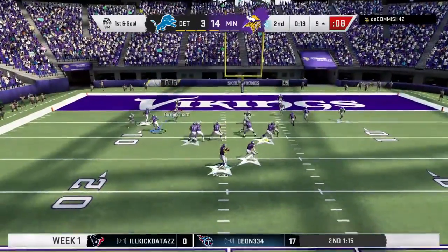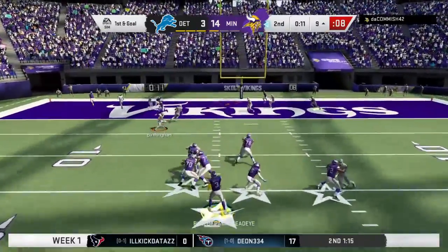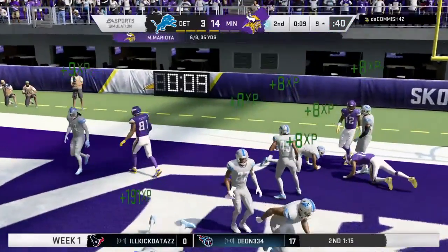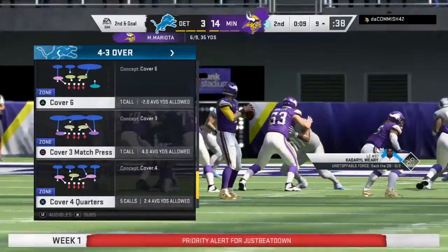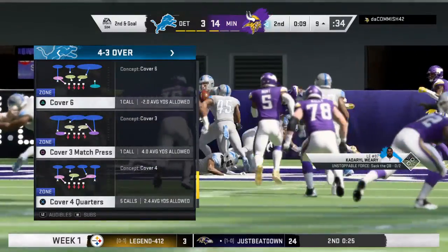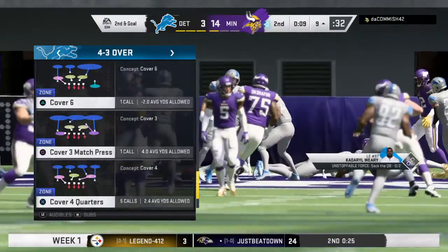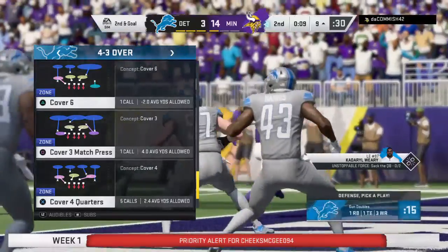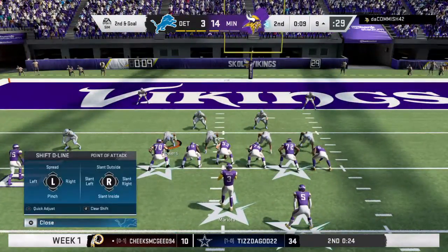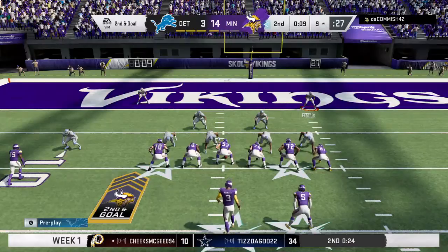They'll try to throw now. Mariota. To the end zone, but knocked away and incomplete. It's second and goal at the 9-yard line. Another shot from the 9 on second and goal.